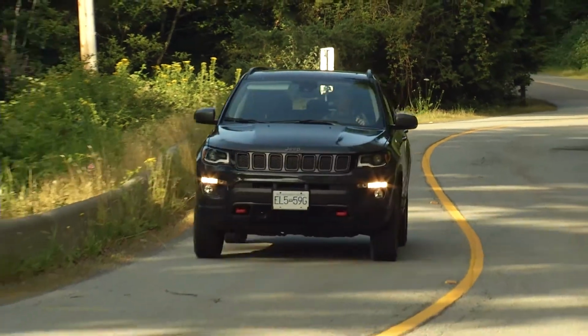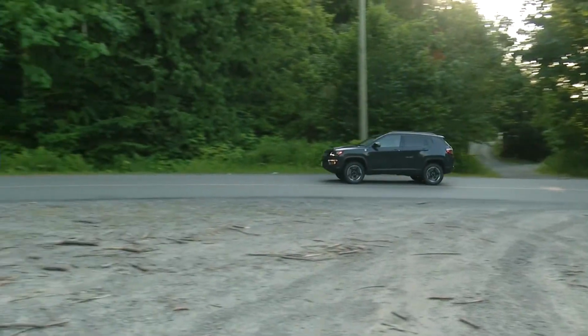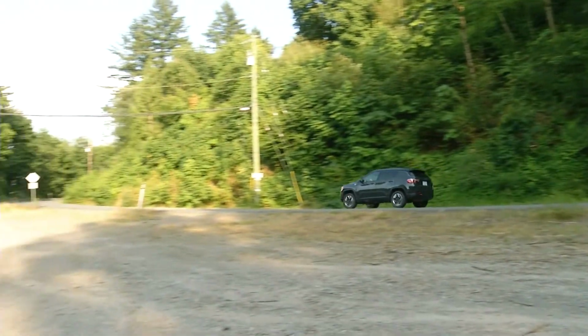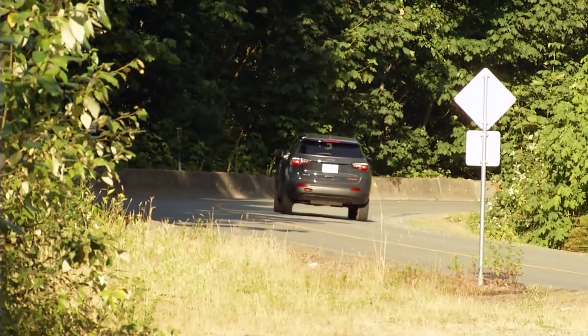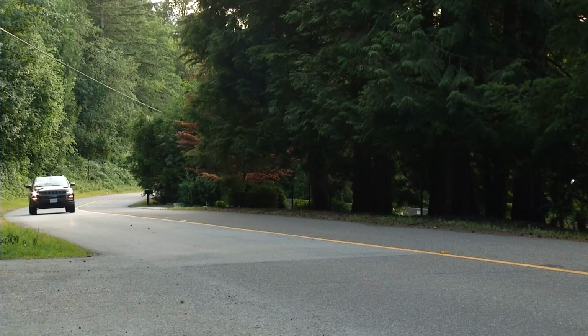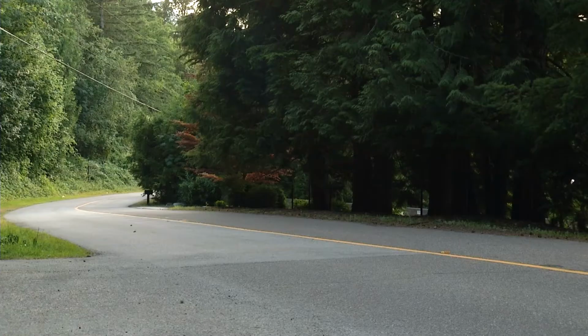Well, ratings state this model gets 10.8 liters per 100 kilometers in the city and 7.8 on the highway. But in my 5 days of mixed, admittedly heavy-footed driving, I was only able to get 11.5. Other models are available with a 6-speed manual or automatic instead, and I wonder if they might just be better to live with. All in all, the Compass felt more at home off-road than it did on-road.